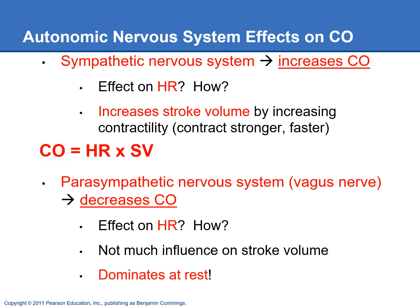The parasympathetic nervous system does just the opposite. It will decrease the cardiac output because when you're resting and digesting, you don't need as much blood flowing around the body, so it will decrease the cardiac output. So the parasympathetic neurons, remember that they only innervate the SA and the AV nodes. So if you increase parasympathetic stimulation while you're resting and digesting, that will decrease the heart rate. And if you decrease the heart rate, if we look at our formula up here again, decreasing the heart rate will decrease the cardiac output.